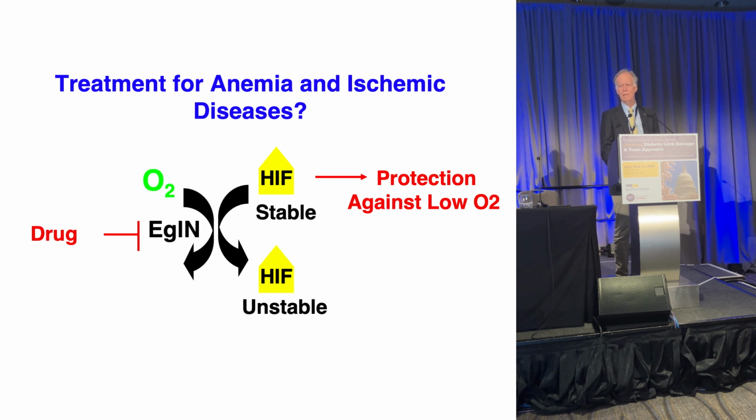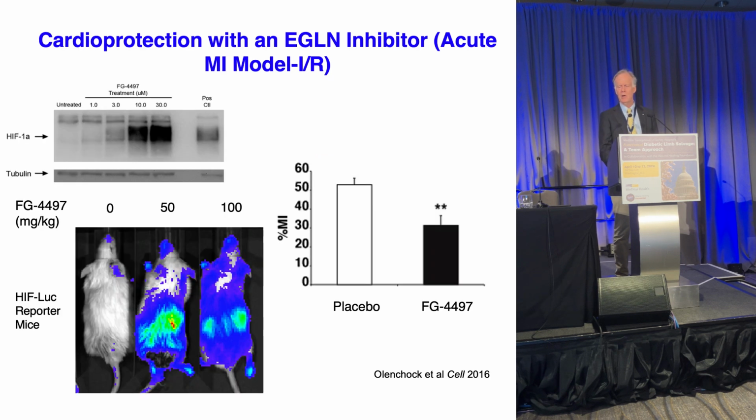And so based on sort of teleological arguments, we and others thought, well, if you had a drug such as, again, we'll say roxadustat, that inhibits EGLN, it would stabilize HIF, and maybe this would confer protection in models of regional ischemia, such as during cerebral infarction or myocardial infarction. So it turns out in mouse models of myocardial infarction, this is certainly true.